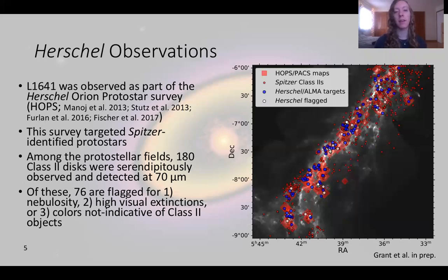So here on the right, I'm showing a column density map. The Spitzer identified class IIs are shown as the small red points. The large red squares are the Herschel coverage, showing the Herschel observations in this region. The blue points represent our Herschel targets, and these will end up going on to be our ALMA targets. And in white are the Herschel flagged objects.